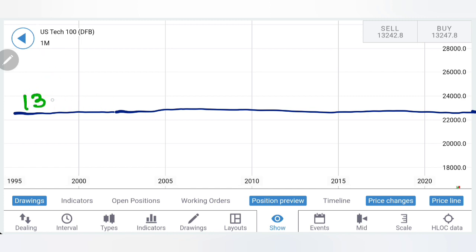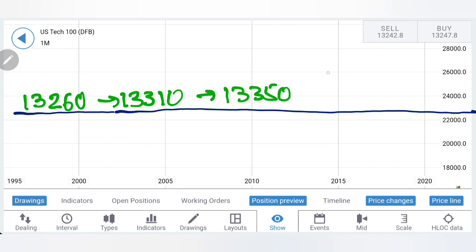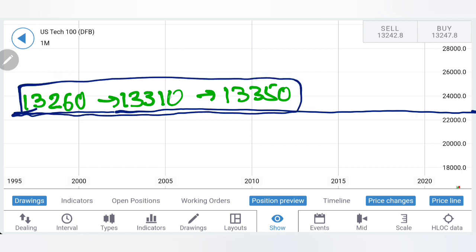Now look, a buy entry. First of all, you can buy here at 13,260, but then 13,310, 13,350. This is the zone it needs to break past. Yes, if it breaks past 13,350, stay long. You are going to look at 13,500 levels.